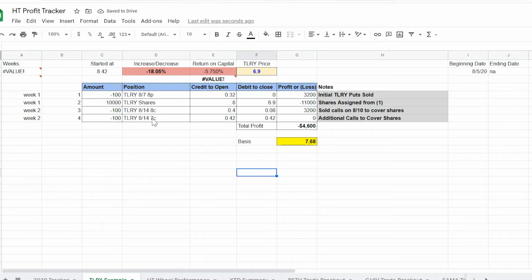We sold a 7-strike covered call, which is a full dollar, over 10% lower than that original strike we had for the week. And we got a 42-cent premium on that one.